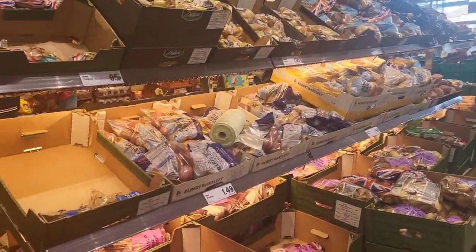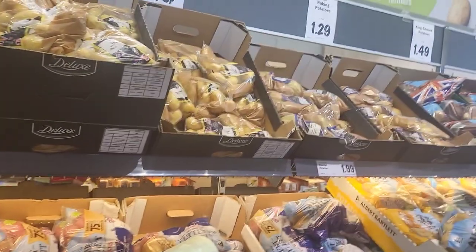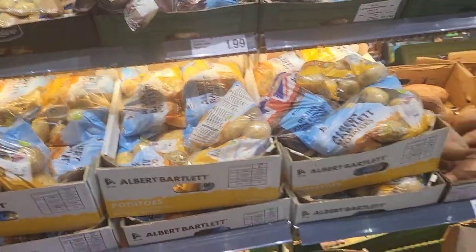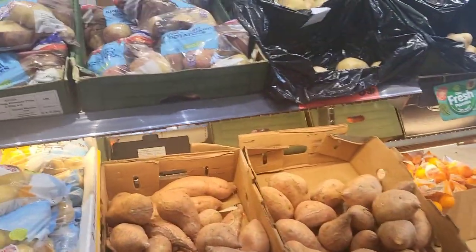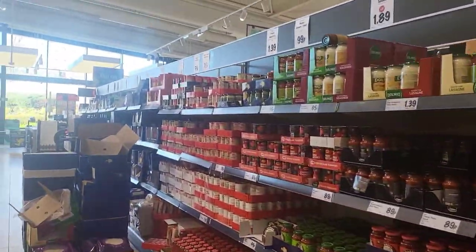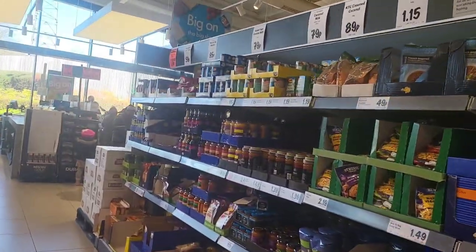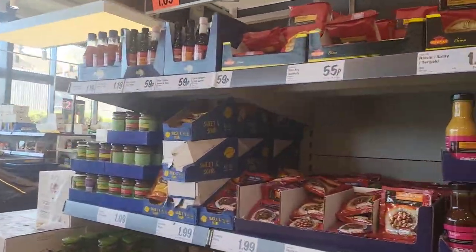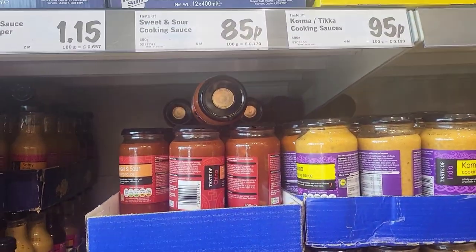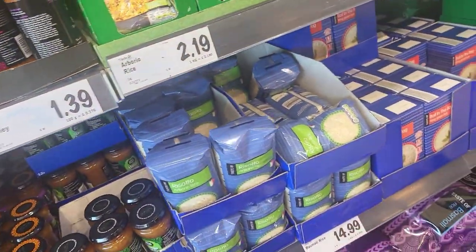Let's come this way. They've got sweet potato. Do people like sweet potatoes? No. How about potatoes? Plain potatoes. This is 85p. Okay, let's go this way. Let's look at some tomato sauces. The shop is quite big, so I have to go up and about. These are tomato sauces, some with chili, some are just plain. This is sweet and sour cooking sauce, £2.49.